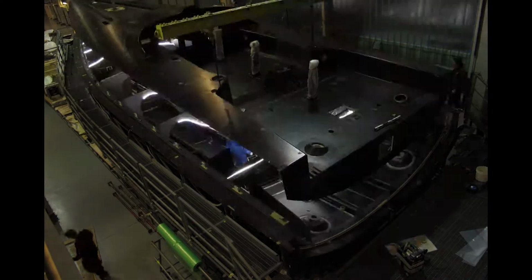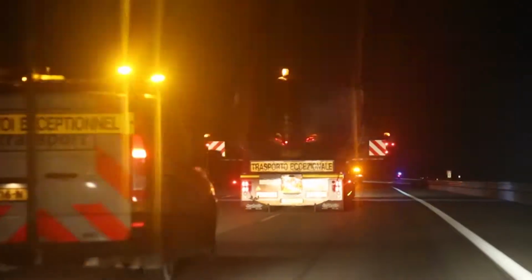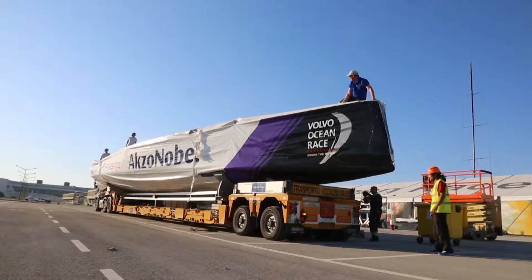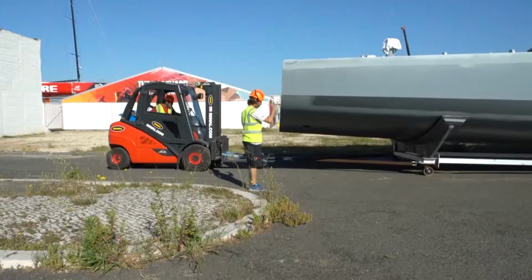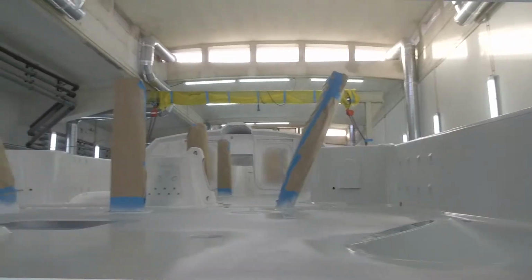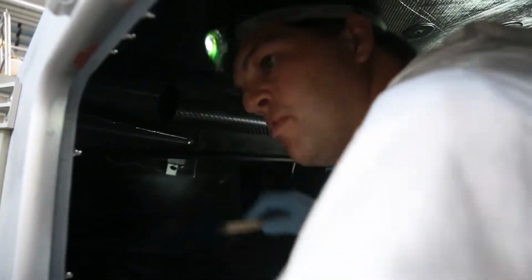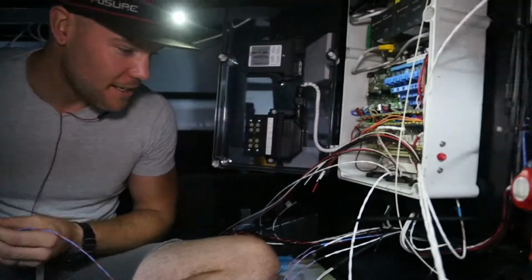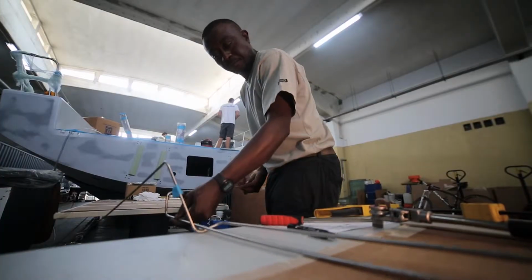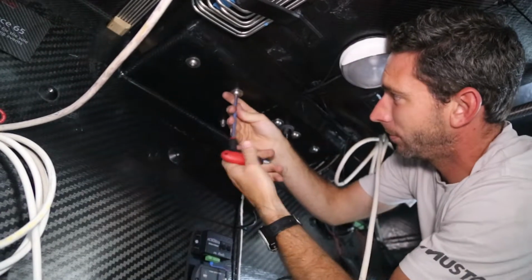The boat was then assembled in Persico, and then it began a long journey at the end of March by road and by sea to arrive in Lisbon on the 8th of April. Since then it's been a hive of activity as we've taken a grey undercoat boat to finish all of the One Design paint detailing. Meanwhile we've had an army of boat builders, electronics people, engineers, and deck gear people swarming through the boat, getting all of the detailing finished.